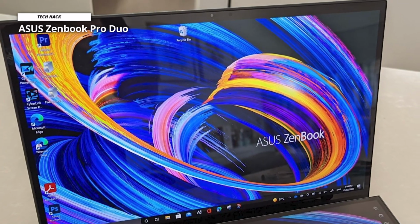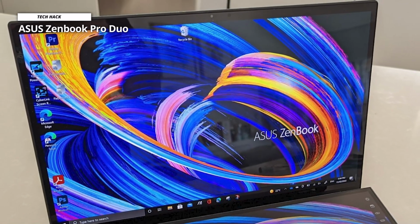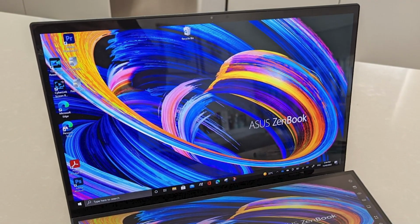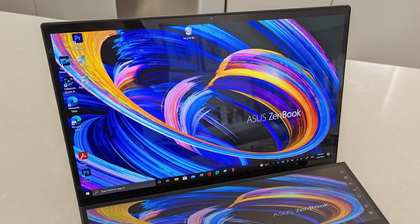The performance of the ASUS Zenbook Pro Duo 15 is one of its major selling points, though it is also one of the major factors keeping it from taking the creative crown entirely.